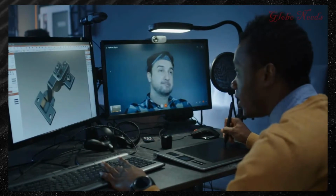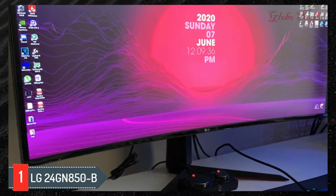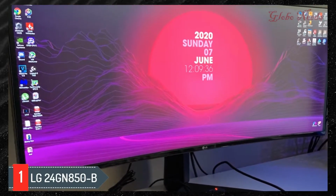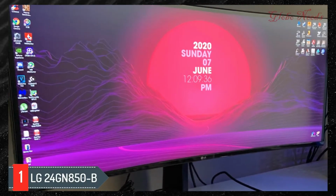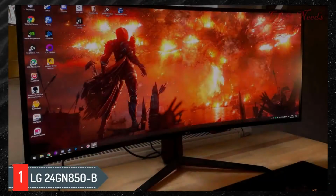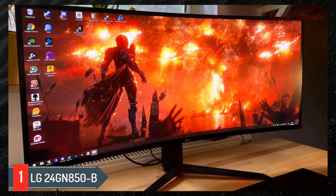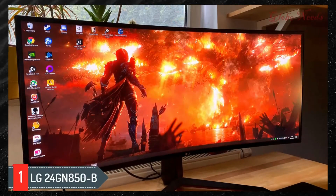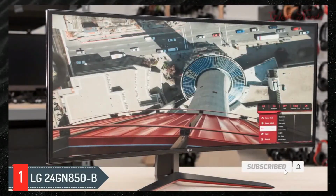Let's get started. Number 1. LG 34GP850B. The best monitor for photo editing with a wide screen is the LG 34GP850B. The 21:9 aspect ratio allows you to open multiple windows at once, and the 3440 by 1440 resolution is great for seeing images clearly. It's a fairly well-built monitor, but you can't switch it into portrait mode because of its size, and the stand doesn't allow for swivel adjustments.